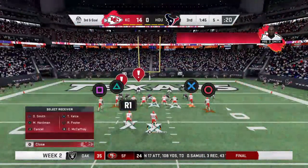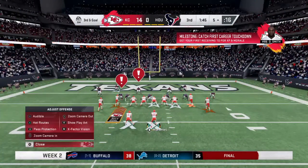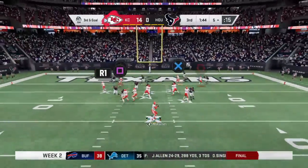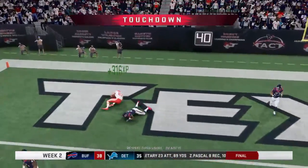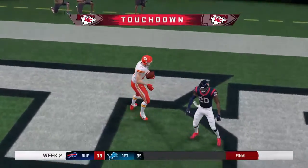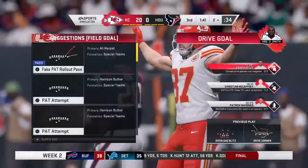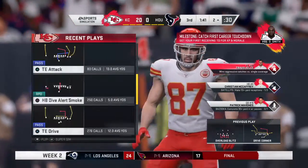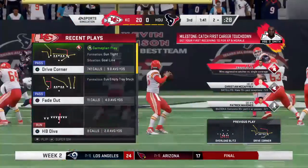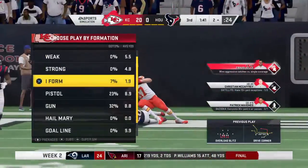An extra defensive back on the field here for 3rd and goal. Shotgun snap to Mahomes. And that's caught. It's Kelsey. Touchdown, Kansas City. Travis Kelsey, his 3rd touchdown now on the year. And the Chiefs are able to extend their lead. Heck of a start to his season. He had 2 touchdowns in the opener last week, another one here in week 2.